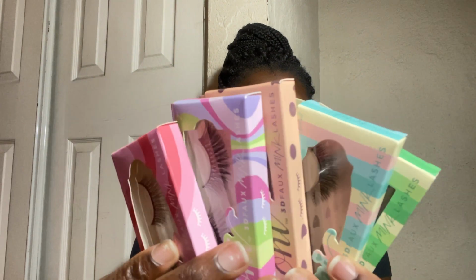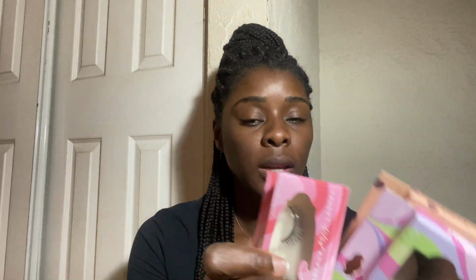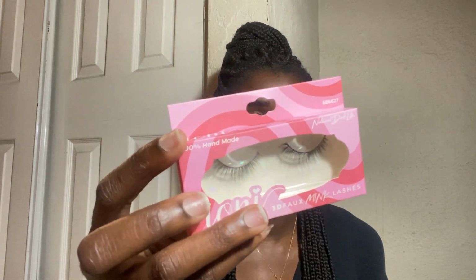And then there was another set of new packaging that they came out with, and it is absolutely perfect for the spring and summertime. And it's just these adorable packaging right here, and they always have some cute name, like this one is bubblegum. But again, these are absolutely awesome lashes for $1.